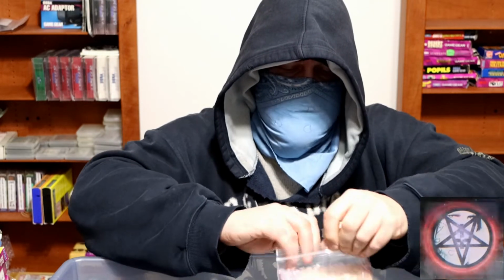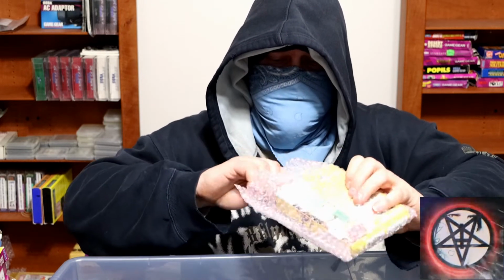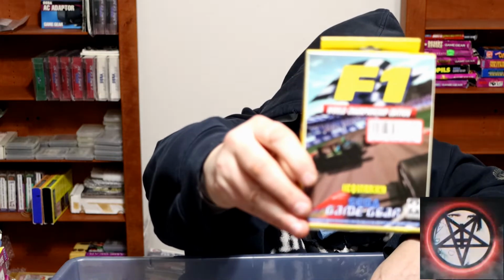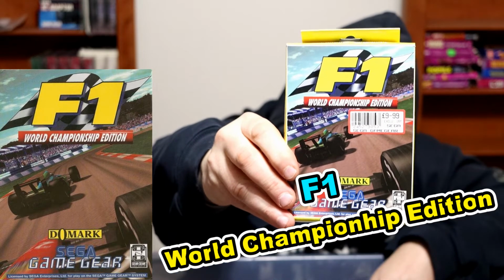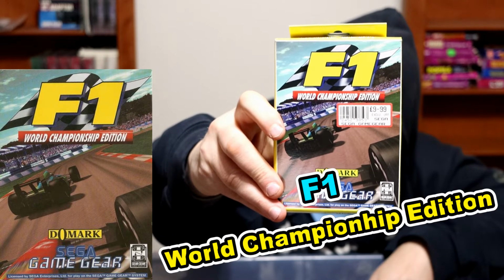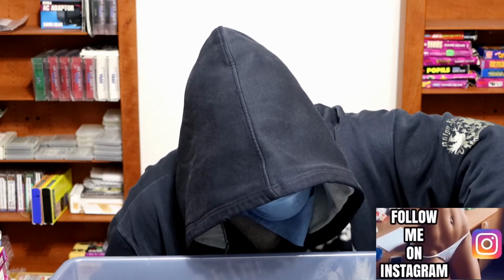Hey, I remember this copy. I remember it. F1 World Championship Edition. That will be copy number 3. I have 3 copies of this game now. I remember it because I had that sticker on the front, the price tag. And I remember thinking, I'm glad I got this game for my collection, but I need one without tags on it, without price tags on it. And then I eventually got them. Holy shit.